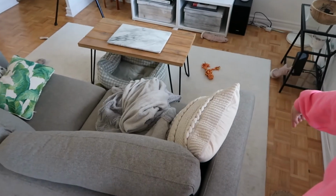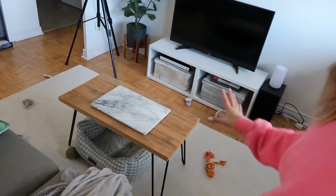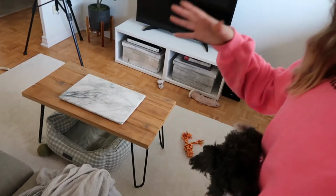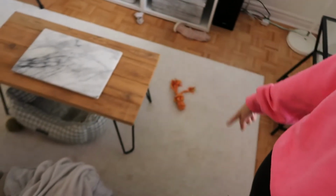I will show you the scene of the crime. So I slipped right about here on the carpet and then I ended up flying right into the coffee table. The coffee table shifted over and my eyes were closed, so I didn't see what happened. When I opened my eyes, the coffee table was totally skewed and my shoulder was also throbbing. I hit my shoulder right around here, I'm guessing right into the table. Super cool. And yeah, I fell right about here.